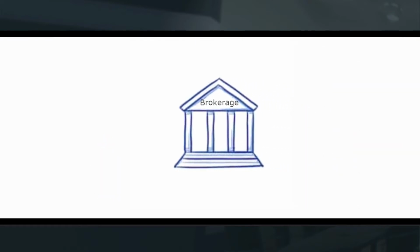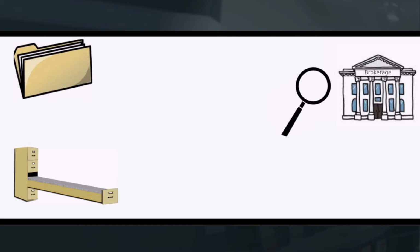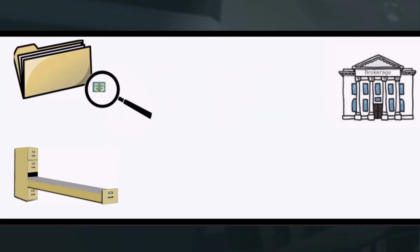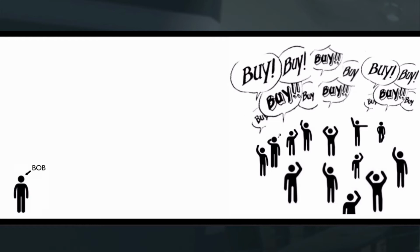In order to do this, the brokerage needs to find 100 shares to loan Bob. The broker then looks in a few different places. This can include their stock inventory, their client portfolio, or another brokerage entirely. Bob's broker locates 100 shares in one of the client's portfolios. The broker borrows the shares from the client, then sells them on the open market for Bob.